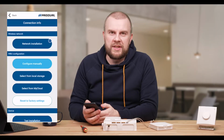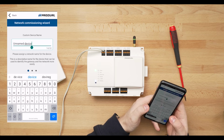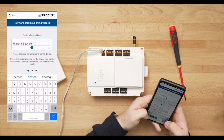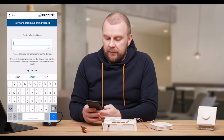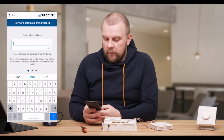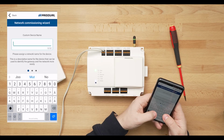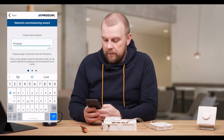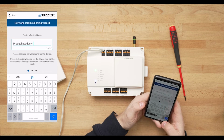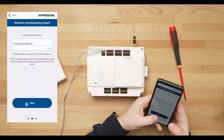So next we will select network installation. Here we can see the device name, which as a factory setting is unnamed device. This is something that we need to change to make it more visible what the project name and the VBU name will be. So in this case I will give the name Produal Academy. Now when I'm happy with the name, I select the next button.